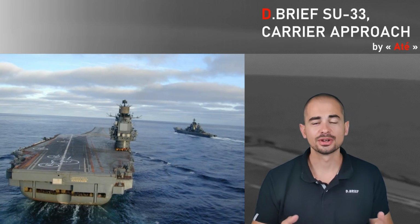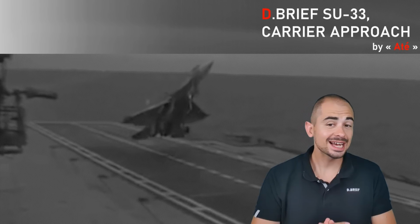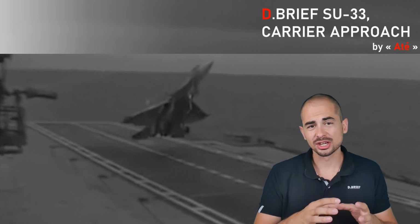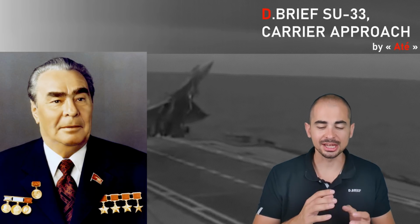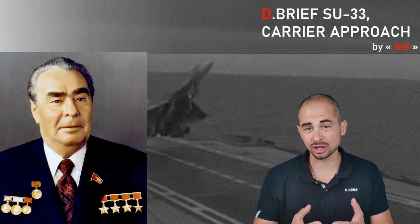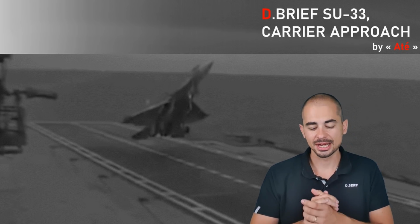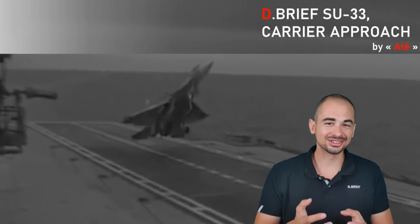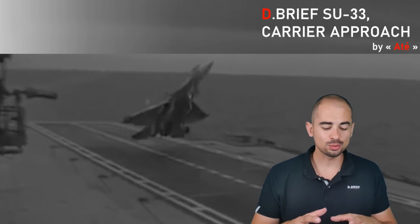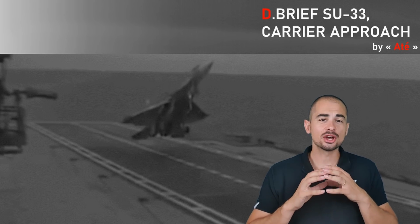The Kuznetsov. It is the flagship of the Russian Navy. It had several names. First, it was designed as the Riga. Later, it became the Leonid Brezhnev. It was launched like this. It conducted its sea trials as Tbilisi. Sorry about the pronunciation. It's a town in Georgia. And it was launched in '85. It was designed in Ukraine.